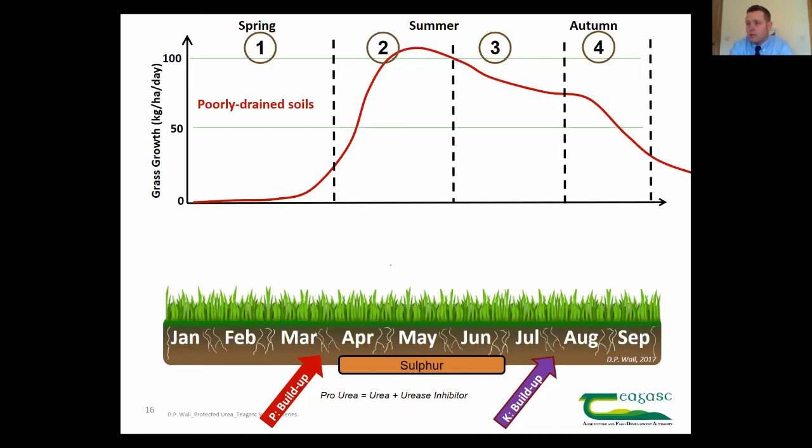So again, we can split this into 4 periods. Period 1 is the spring period, and you can see there is much lower demand for nutrients because grass growth is lower, and hence we need to tailor our nutrient advice differently for these soils. Lime needs to be considered very much so on these soils as well.